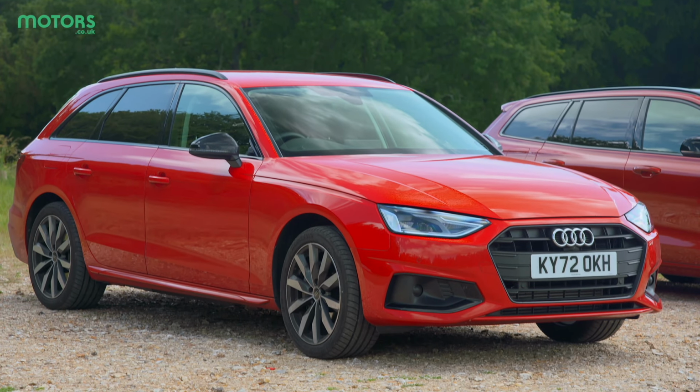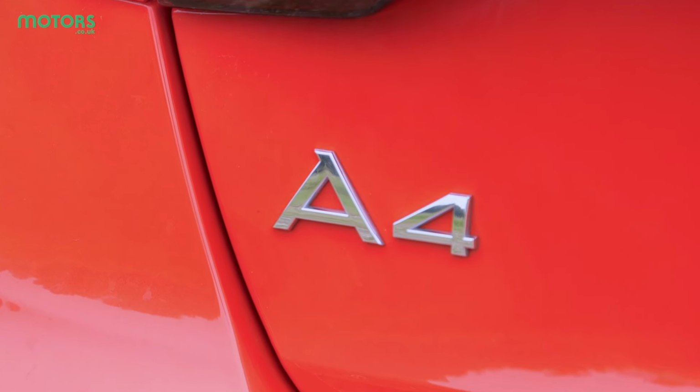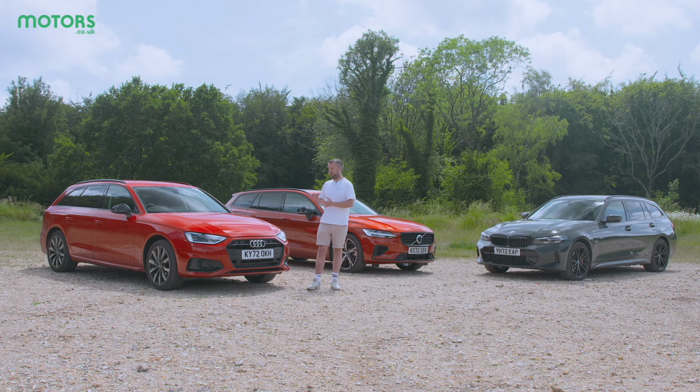But today we're looking at three contenders that look to keep people with estate cars and away from SUVs. First off, we've got the Audi A4, which is a true, reliable contender in this segment. It's a car which has gone from strength to strength over the years and continues to be a great offering considering the amount of space that it delivers for the price that it's at.